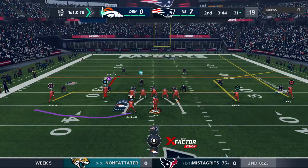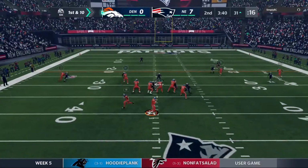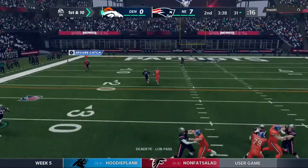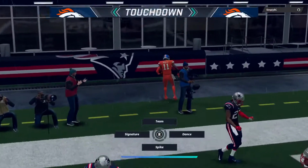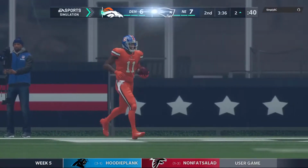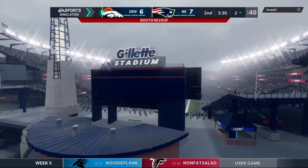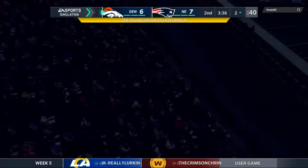Nice job there of utilizing his big target. He didn't overthink it. Understands the catch radius, understands that he knows how to use his body to keep defenders away from the ball, and puts it right out there for the nice pickup. And this is caught for a Bronco touchdown. John Ross, his first touchdown on the year. And the Broncos are an extra point away from tying the football game.